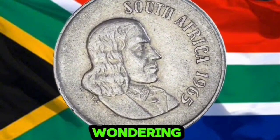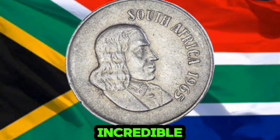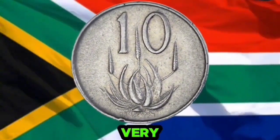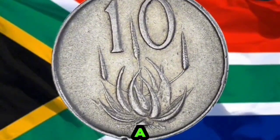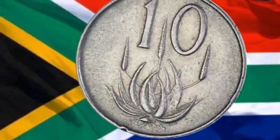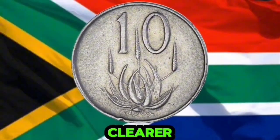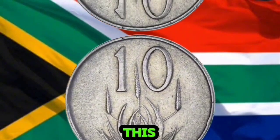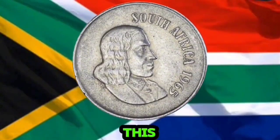Now, you may be wondering, what makes this specific 1965 coin worth such an incredible amount of money? Well, it all comes down to a very rare variety of this coin that was accidentally minted with a unique error, a double die or a misstrike. This minting mistake resulted in coins that had a more prominent, clearer strike with extra features that weren't intended to be there. Because of this error, collectors are willing to pay a premium for any coin that features this anomaly.